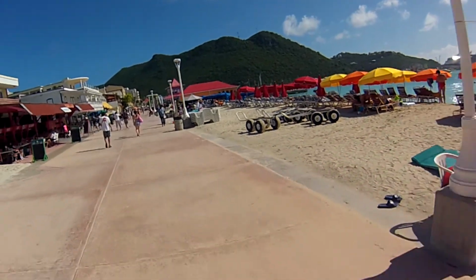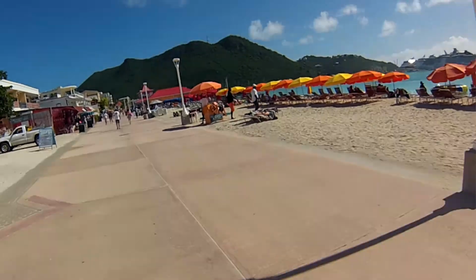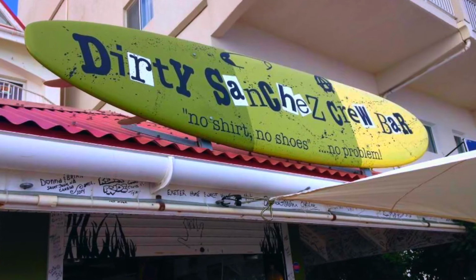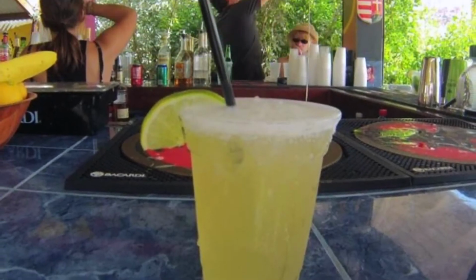The beach, it's not long, but all across the beach you're gonna find restaurants and shops, and of course the further away you get, the less people you're going to find. And just so you know, especially if you're a crew member watching this, there is a little place in Phillipsburg Beach, a little hut, called Dirty Sanchez Crew Bar. It is a place for everyone. You don't have to be a crew member to go there, but if you're a crew member and you show your crew ID, they will give you a discount.